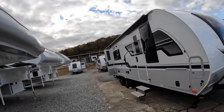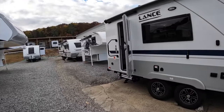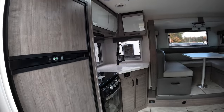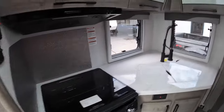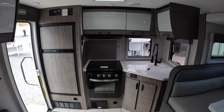All right, so we'll come back to the outside and go around the outside last. We're going to do the inside first. Okay, so walking in, like I was saying earlier, this is Lance's only rear kitchen travel trailer model. Get you a better view of that back up here. Even with the wide angle lens, I can't hardly get it all in the camera here.